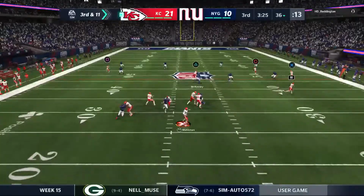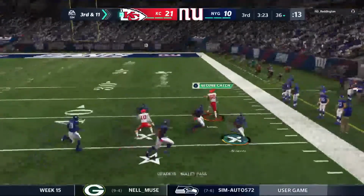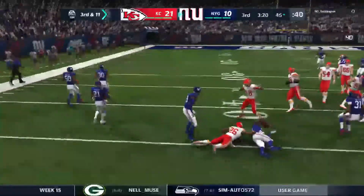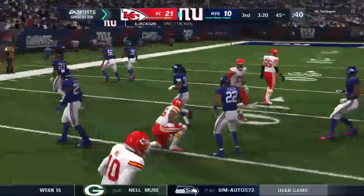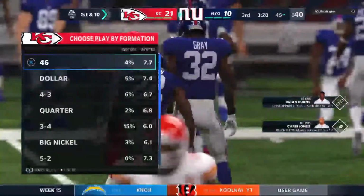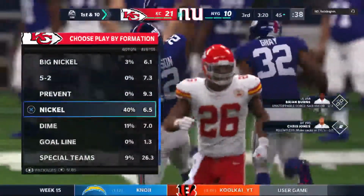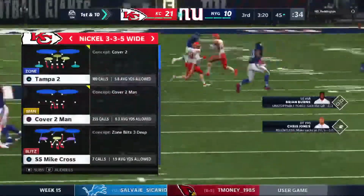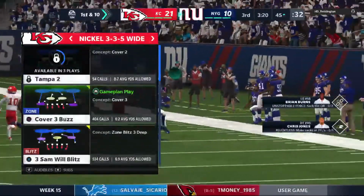Working from the gun, Mahomes. Looking for Baldwin, intercepted. Picked up by the USC man, Adoree Jackson, and he returns it into enemy territory down to the 45-yard line. He has just been alone for opposing offenses to account for now 8 interceptions on the year.